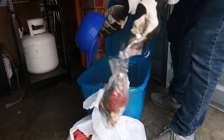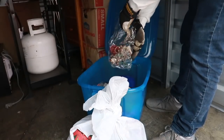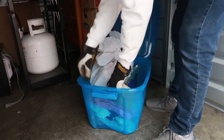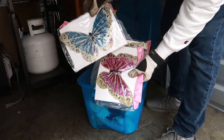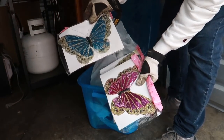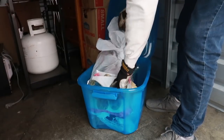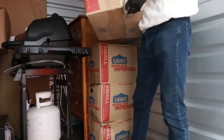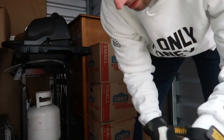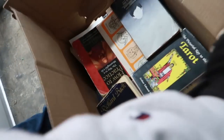Got some random assortment of things in here. I don't know how any of this correlates. There's more rocks as well. And a nice thing. I don't know what these are, but I think they'll sell. Butterflies on paper. Man, it's got some weight. What we got here? Looks like a ton of books.